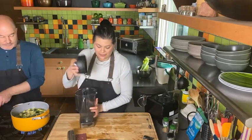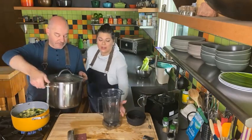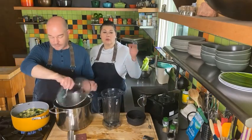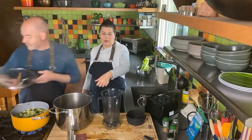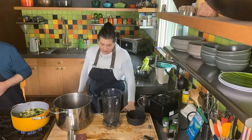If you don't have a high-speed blender, you can use an immersion blender and just blend right in the pot. We're going to use a high-speed blender like this Vitamix.